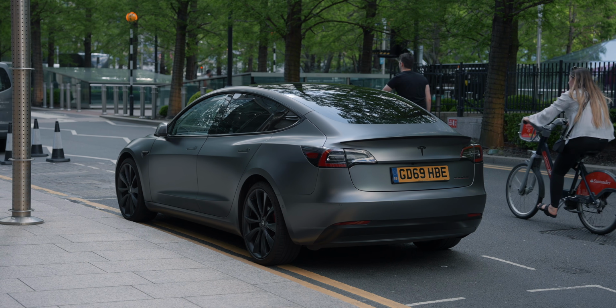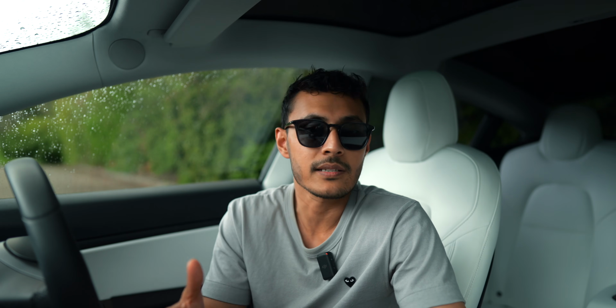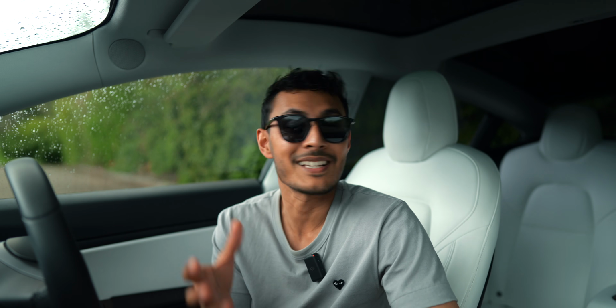Costs. So people have asked numerous times, you know, how much does it cost to run a Tesla? What's servicing like? What's maintenance like? All these different things. And yeah, it's actually super cheap. It's one of the best things about buying an EV.